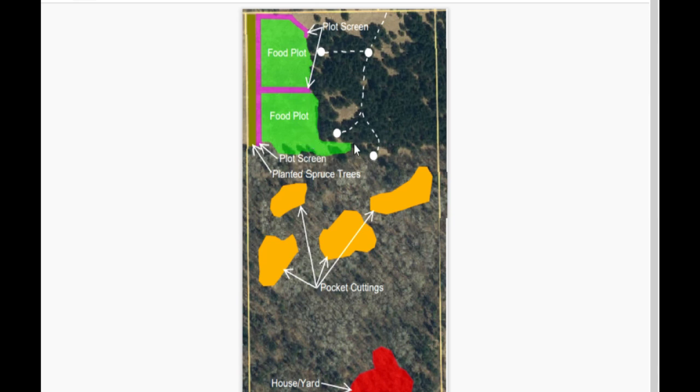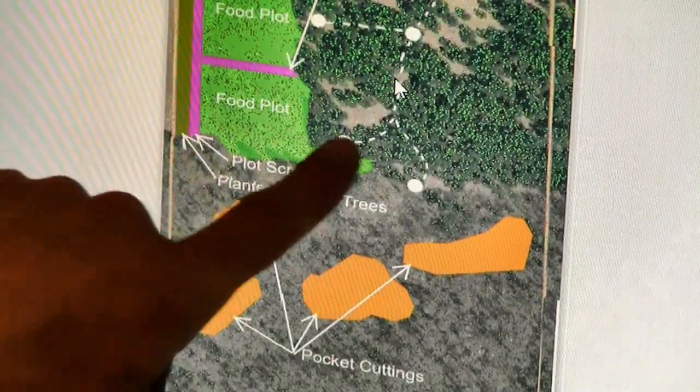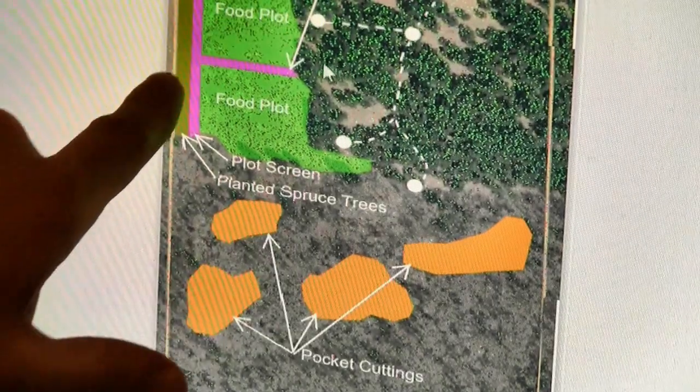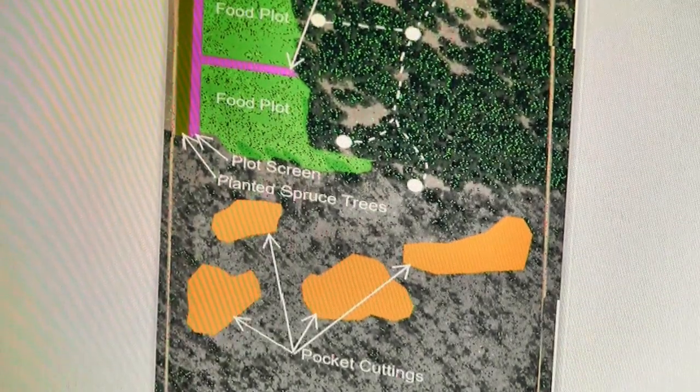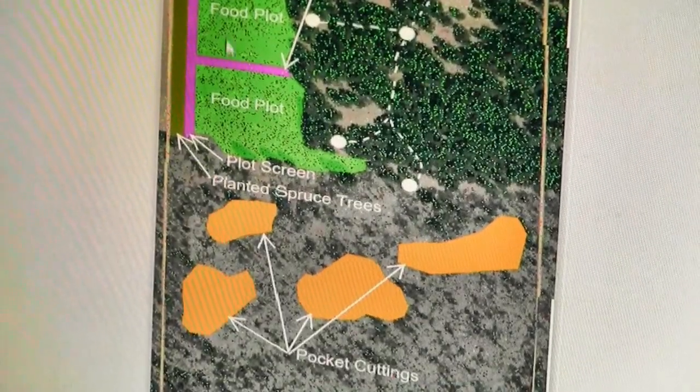Going with my theme of those three elements, the food, the seclusion, and the bedding cover, let's start with number one, the first and most important priority of getting food on the property. And you guys can see here that I've got the food plot labeled here and here. That's represented with the light green. And then we've got this purple band in through here that represents plot screen, and I've got that labeled too. And I'll talk about why I'm screening this.